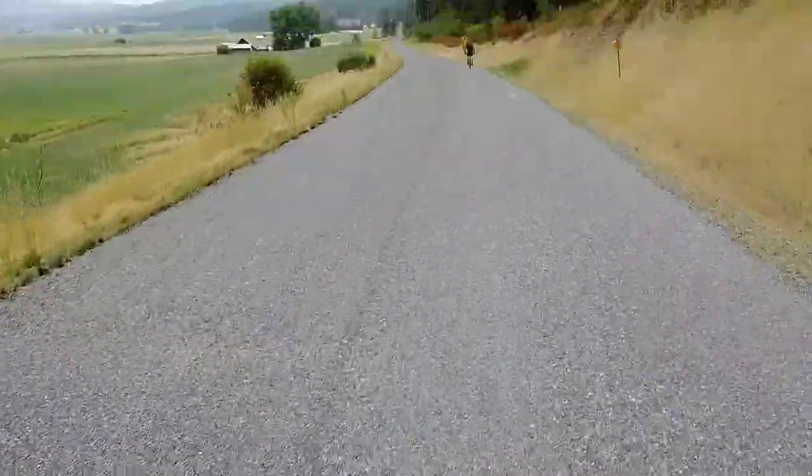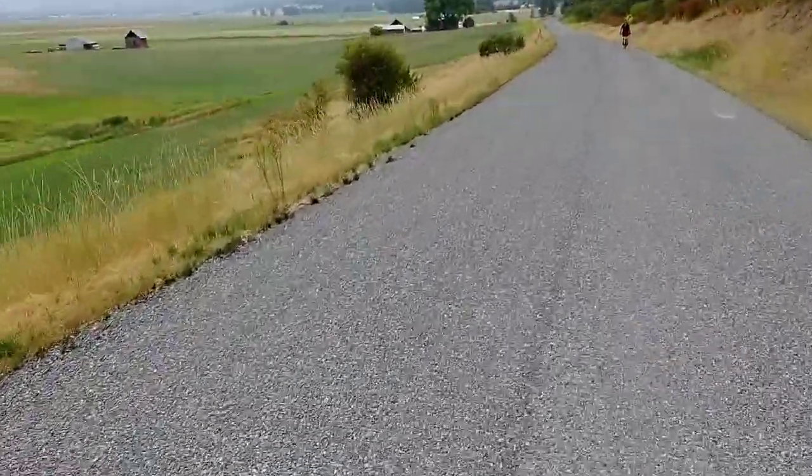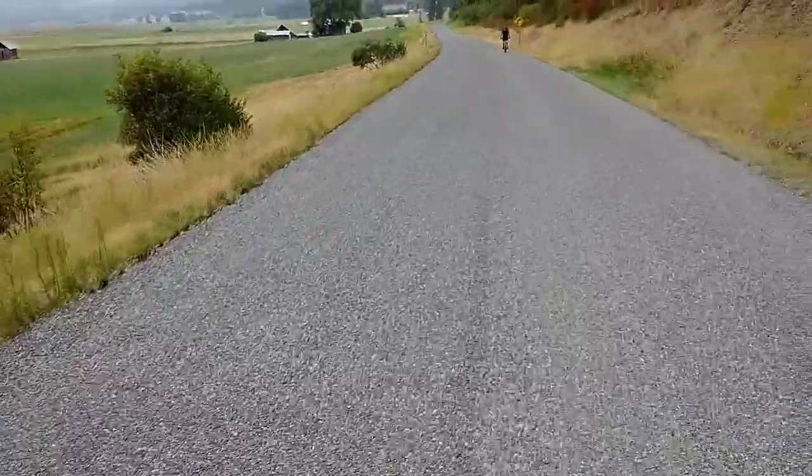Well, our hour and a half ride might be slightly longer than that, but it sure is pretty. Well, our hour and a half bike ride wound up being a 4-hour bike ride.